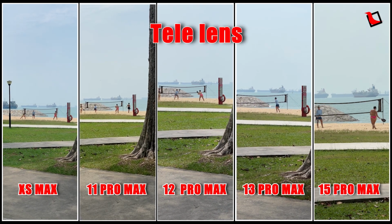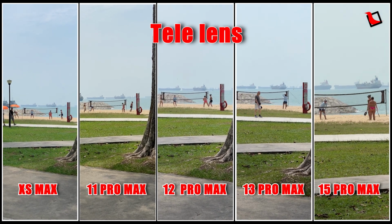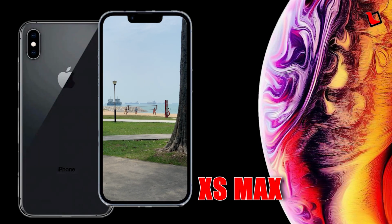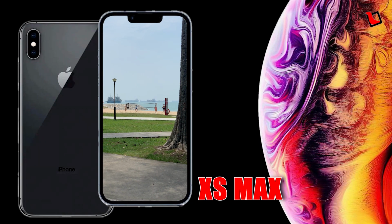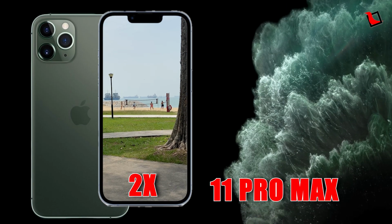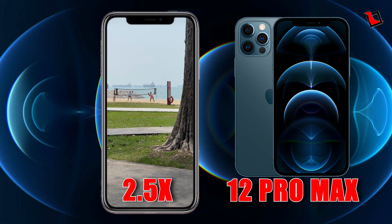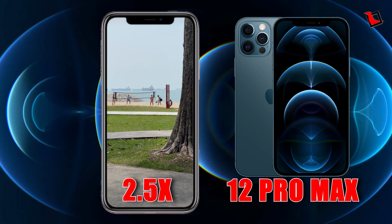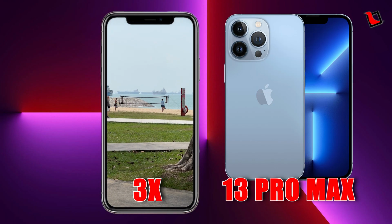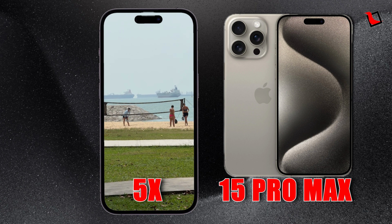Now again, we get to see the evolution of the Tele lenses here. Here are the five of them stacked together. And here's the 10S Max one. Notice we only have a 2x Tele lens here, and this is the 11 Pro Max also with a 2x lens. Now from the 12 Pro Max onwards, we have a 2.5x lens, and the 13 Pro Max introduces the 3x lens. And finally, this year's 15 Pro Max has the new 5x Tele lens.